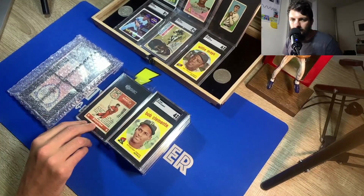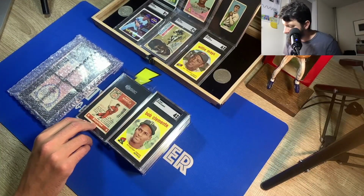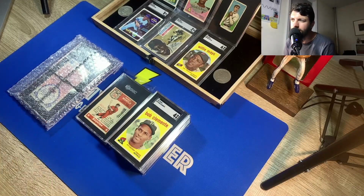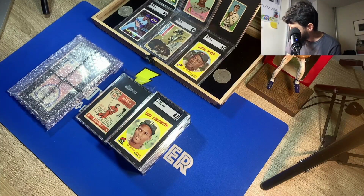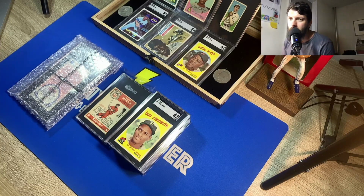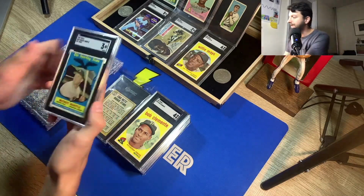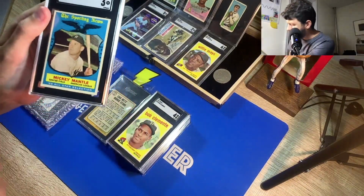This is a 59 All-Star. This Mickey Mantle had a crease. But other than that, was a very nice condition card. I got this at a show last year. And I had a low of a 3, expectation of a 4, high of a 5, and a miracle of a 6. I think this will get lower than my expectation. I got a 3. And yeah, that was the low.